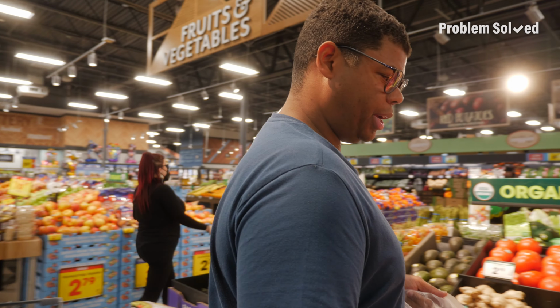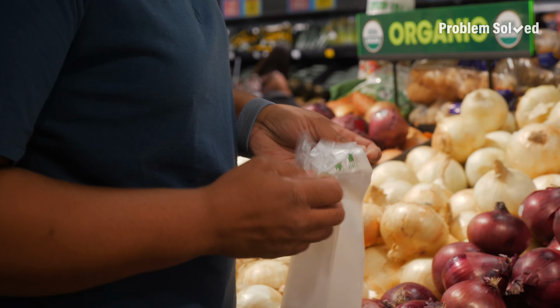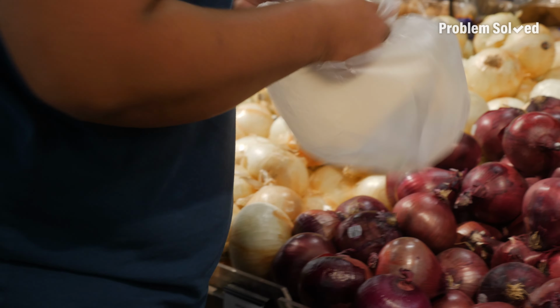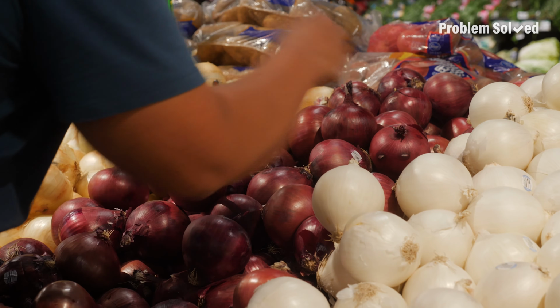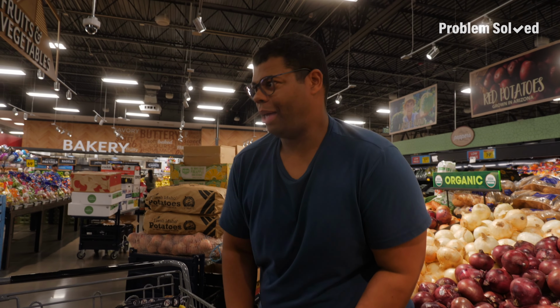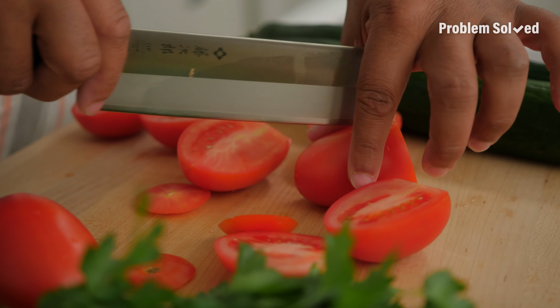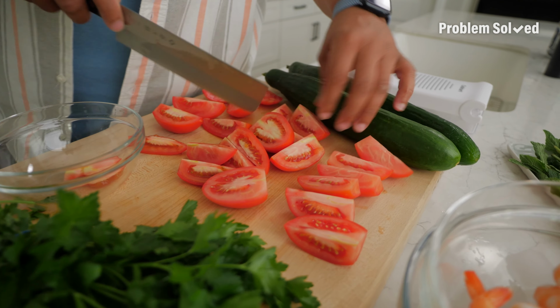Every time I forget my reusable produce bags, every time. I always feel guilty when I forget my reusable produce bags, my grocery bags. But I do recycle and reuse the grocery bags and these bags, so try not to feel too bad. This knife is like butter. Oh my goodness. Play some music, stream something, and relax and shop.